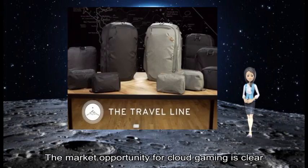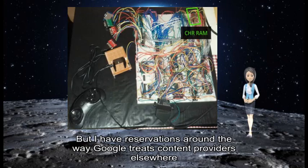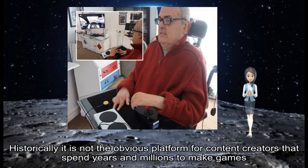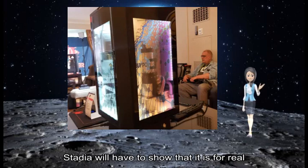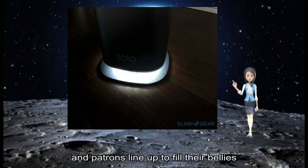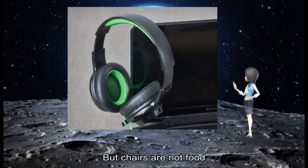The market opportunity for cloud gaming is clear, but I have reservations around the way Google treats content providers elsewhere, as it does on YouTube. Historically, it is not the obvious platform for content creators that spend years and millions to make games. Stadia will have to show that it is for real, and when it hosts its grand opening later this year, and patrons line up to fill their bellies, we will get a taste of its culinary acumen. But chairs are not food.